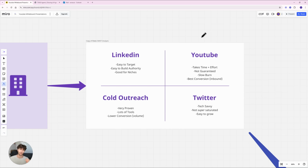And then lastly, Twitter. Twitter's good because it's very tech savvy. So if you're in the e-commerce or SaaS space, Twitter's a great place to start and create content as well as reaching out to people. I believe it's like $8 a month for verification. You can DM whoever. It's not super saturated. There's fewer Twitter content creators, at least in the business space, than you think. It's usually people who got famous on another platform and they're just posting whatever they want on Twitter.